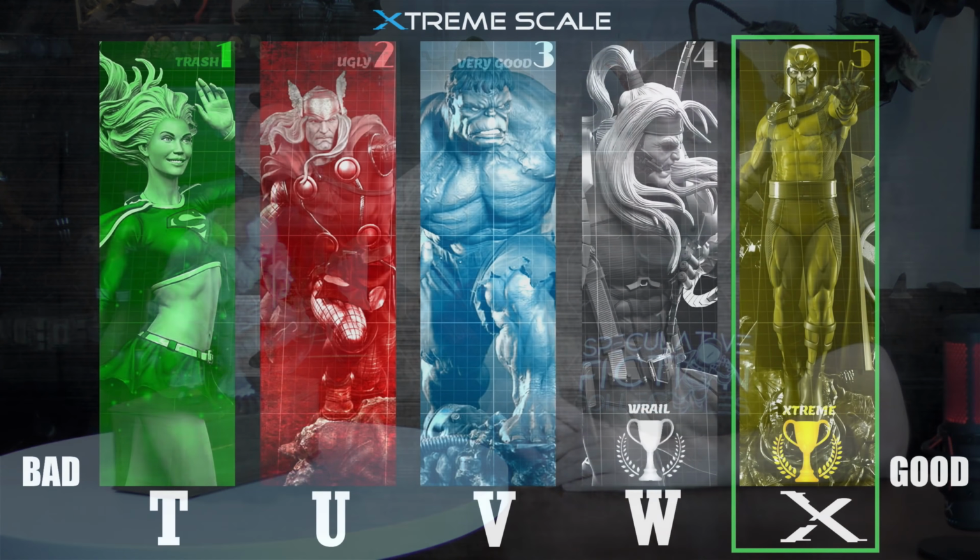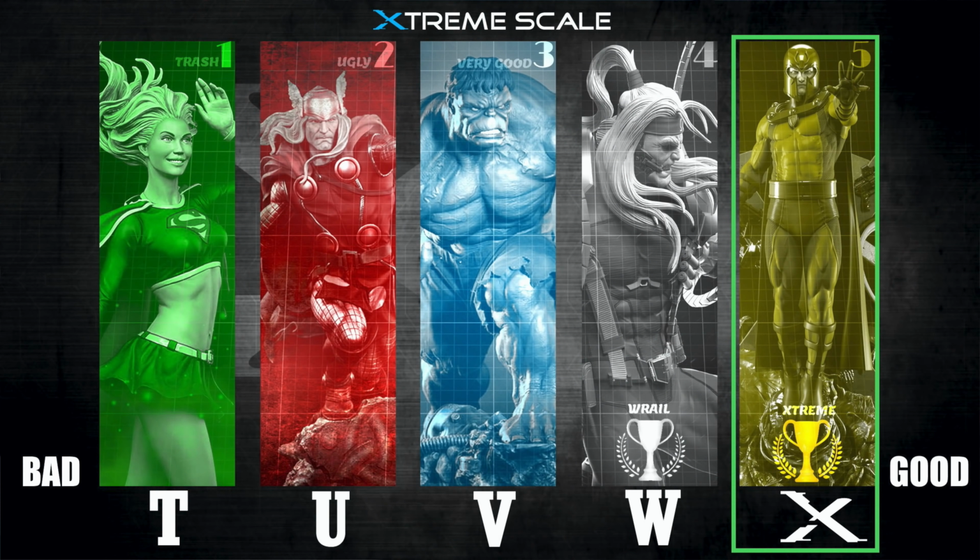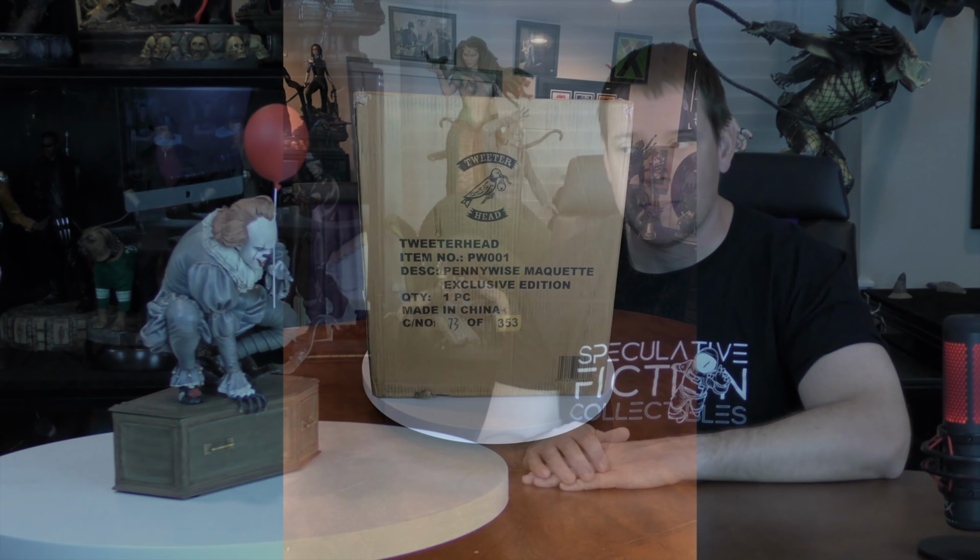It's fantastic. I give the concept a 5 out of 5 because I'm not a movie purist, and I love that they took different parts of the scene. They made Pennywise, who's already a very interesting creature, even more interesting. Well done by Tweeterhead on the concept. However, the design, there's definitely some things that I question. Some are things that they just chose to do, and I think some may be a few mistakes. But before we dive into those, let's look at the unboxing and assembly of this piece.